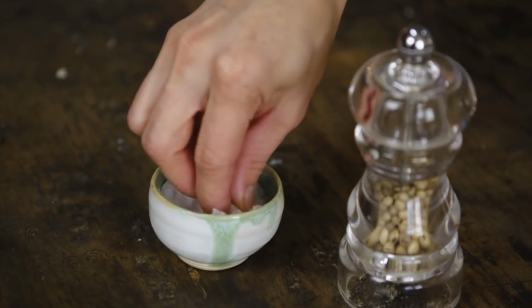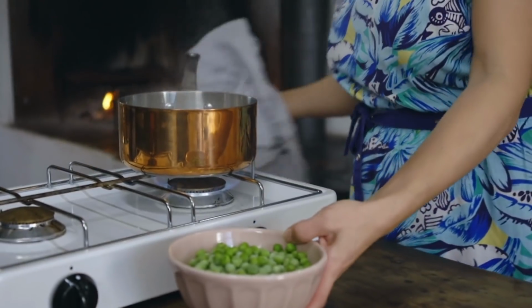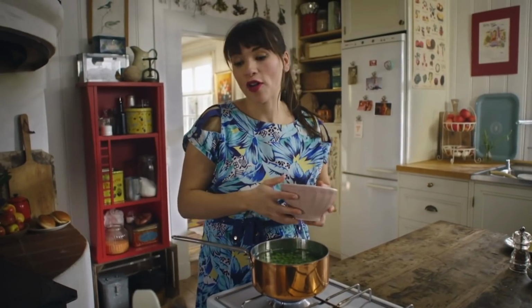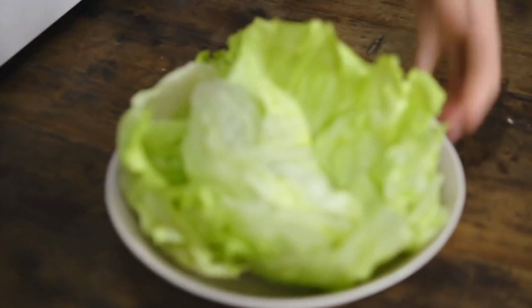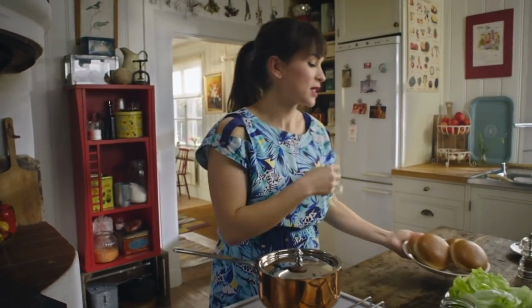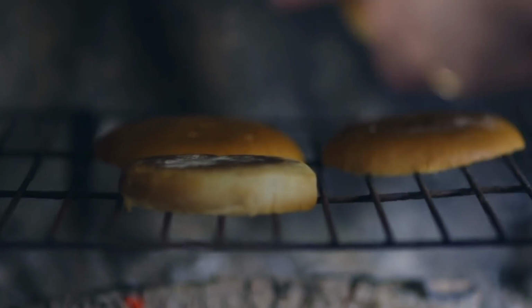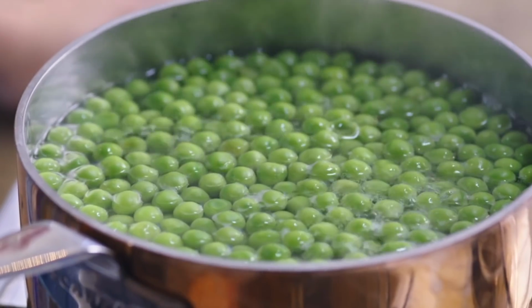While the burgers are finishing in the oven, I'm going to make my pea puree. I'm going to add some salt to the boiling water and another pinch, just for luck. Peas go in. I'm just using frozen peas. And this takes about 5 minutes to cook. Some lettuce, lingonberry jam, and I've got some brioche burger buns, which I'm going to toast on the fire. I think the peas are done. Let's have a quick look. Yeah, just going to drain them.